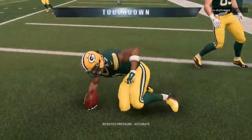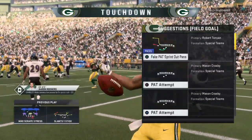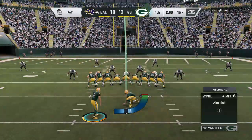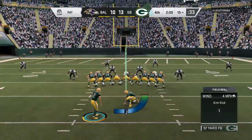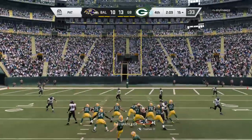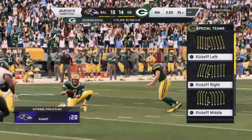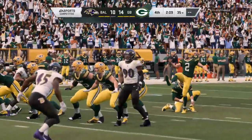Got a man open. It's Adams. Touchdown, Green Bay. 8 yards on the touchdown pass. And once again, the Packers, they're back out in front. Extra point up and good by Crosby. And the lead is now 14-10.